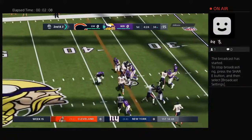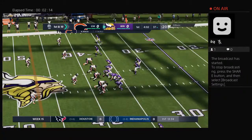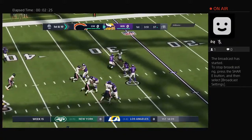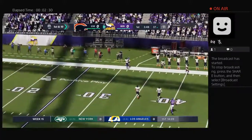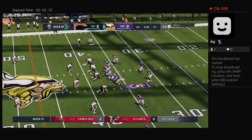Now the first carry for Dalvin Cook. And he'll be brought down right around the 37. They'll get 3 as the drive continues. It's a first down. 1st and 10 at the 37-yard line. Working out of the gun, Cousins. And he was hit as he threw it there, and it forces it incomplete. Line of scrimmage, again the 37 as they line up 2nd and 10.